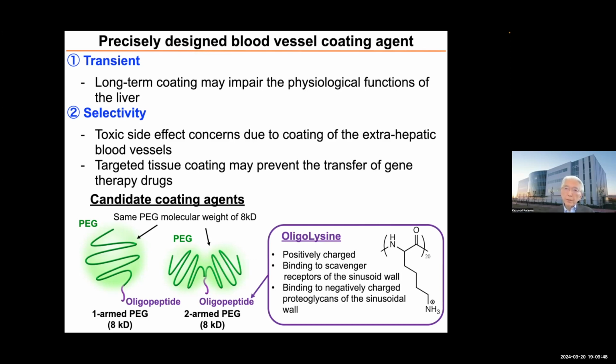The oligolysine or oligoornithine chains are cationic and expected to bind to the scavenger receptors and proteoglycans of the sinusoidal wall. Furthermore, we actually tested both one-arm and two-arm PEG chains. And I will explain why we compare these two polyethylene glycols with different configurations.